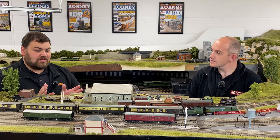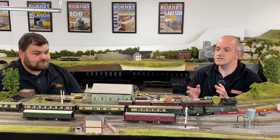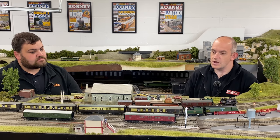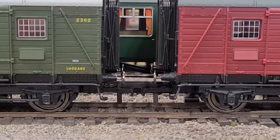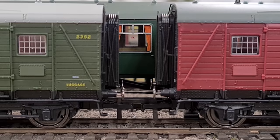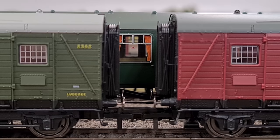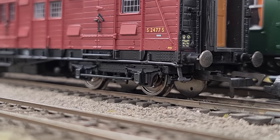So in terms of a model, what's different about these three? Between each one, there are differences in the tooling for these vehicles. As built, there are lots of different diagram numbers, and we've got a review from Graham Muspratt in the latest issue of Hornby Magazine, which goes through all the details of those diagram numbers and when they were built. Originally they were built without drop lights in the centre doors, as represented by the Southern Railway livery model on that side.